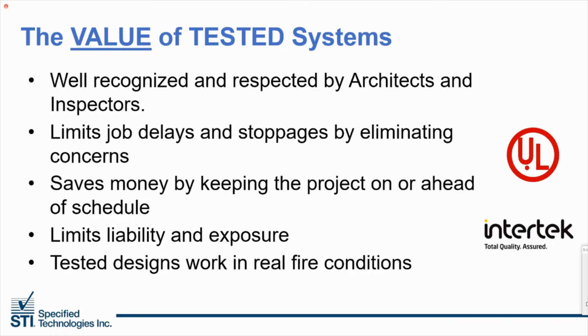Having a strong pedigree of tested systems to choose from is critical in the design phase or installation phase of perimeter fire containment systems. The value of tested systems is always recognized and respected by architects and inspectors. It will limit project delays by eliminating any concerns. It will also save money by keeping the project on or ahead of schedule and limit liability and exposure. And as we have discussed, tested designs will obviously work in real fire conditions.